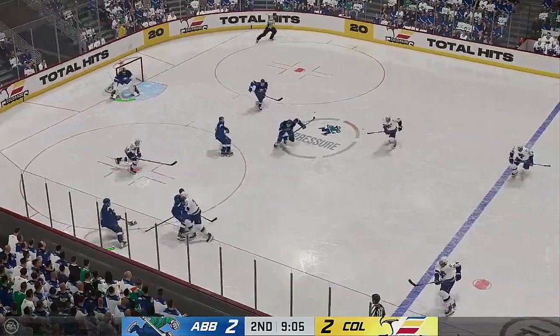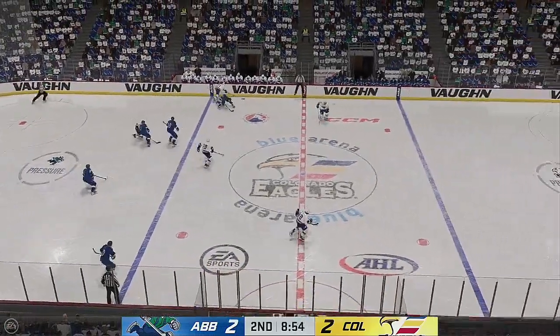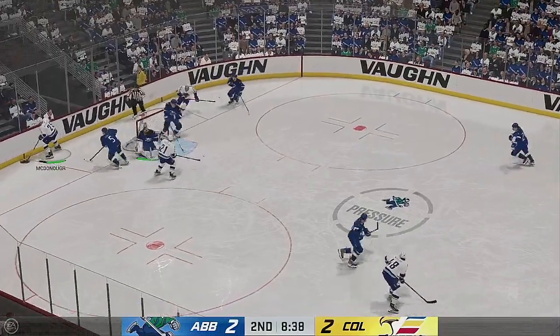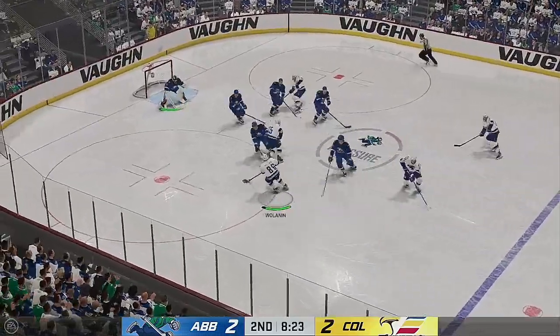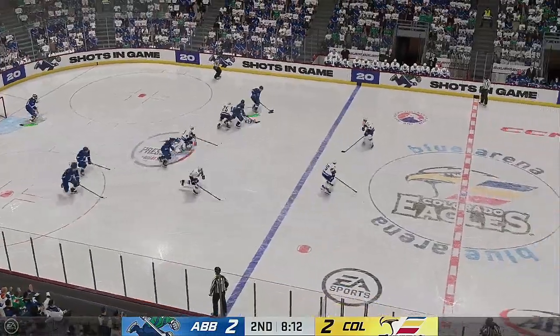The Eagles get a hold of the puck along the boards. Good heads up play with the bank pass. Puck picked up in the open ice. Abbotsford's going to play it from the corner. Excellent stick work on the play. Great timing to come up with the interception. Oh, it comes up with a big stop there.